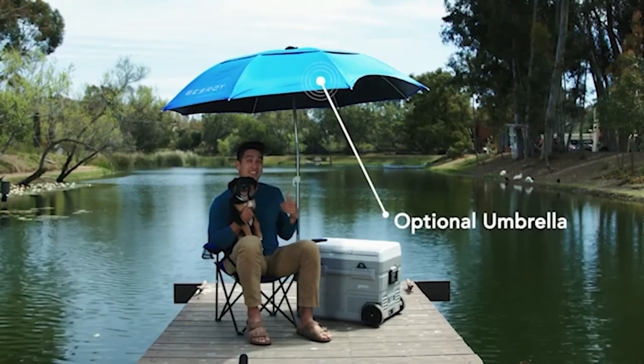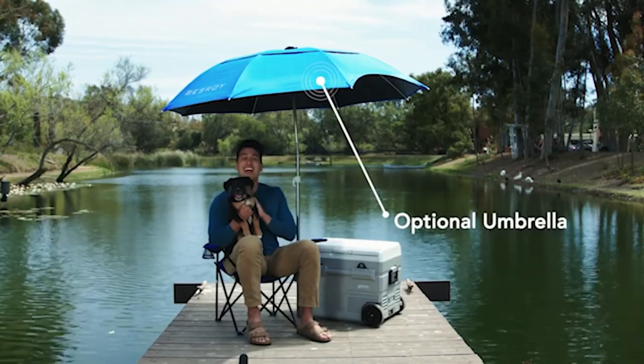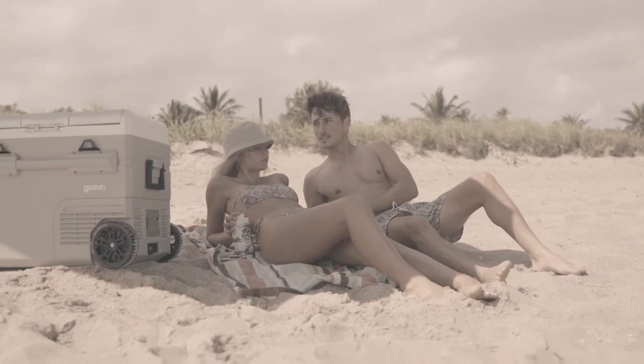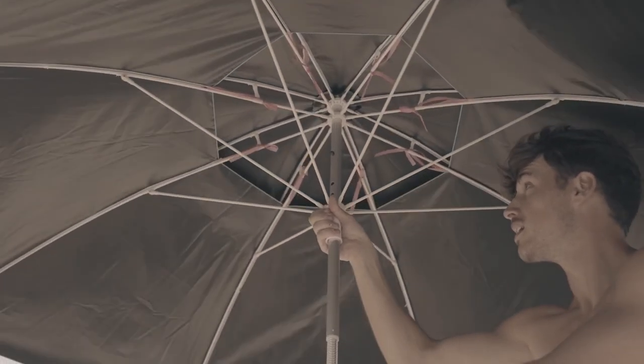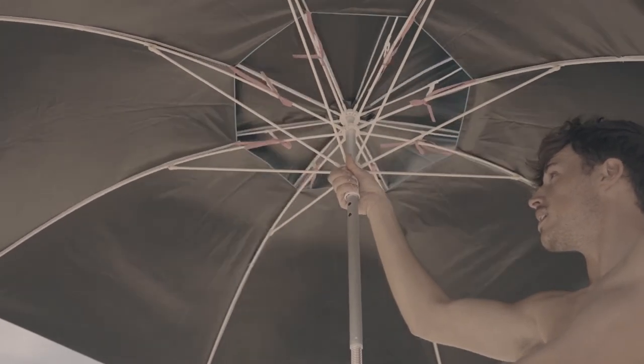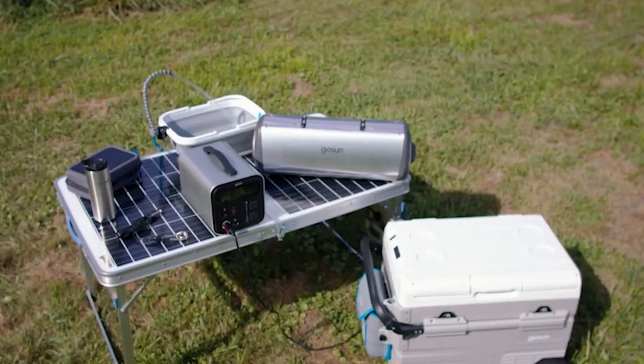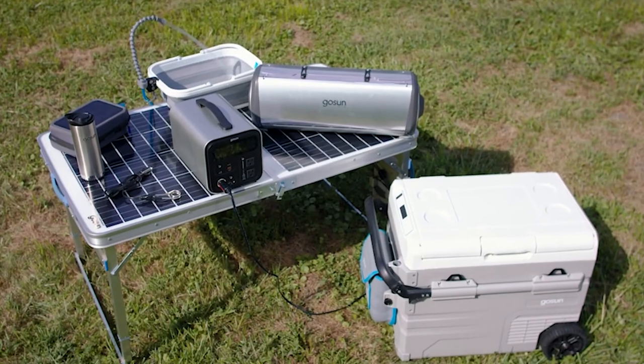The optional umbrella is pretty self-explanatory and can be set up by itself or in the same sockets as the elbow solar table. If you raise the umbrella all the way up, a vent will open, allowing more heat to escape. So there you have it, a portable fridge with enough features to become the center of your gatherings.